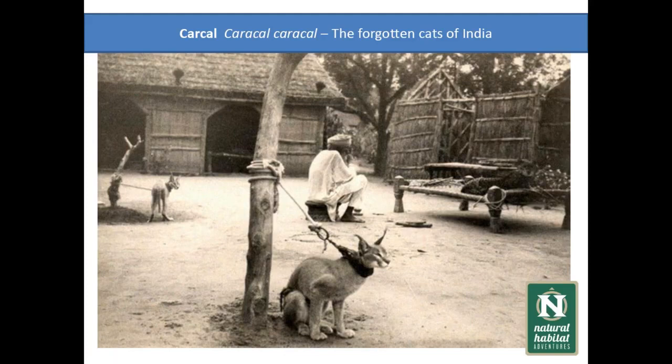So there have been some studies which actually say that caracals don't breed as prolifically as other cats. They're very selective in their breeding and they're very sensitive. So you can imagine that a caracal will definitely not manage to breed, at least the Indian population will not manage to breed in captivity. So you can assume why the population has declined so much and the range has declined so much in the last century.